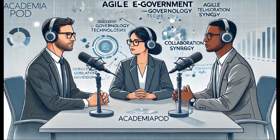So we've done a deep dive into this research on agile response. We've talked about technology and collaboration, two sides of the same coin working together. And how all these factors can make government employees more effective, more responsive, and hopefully make our lives easier. So we hope this has given you a good understanding of how technology can really change government services, for the better. Not just how we interact with the government, but also how the government works internally. It's about improving things from the inside out.